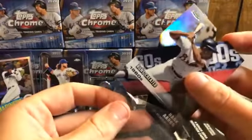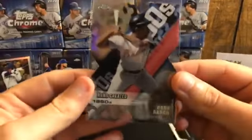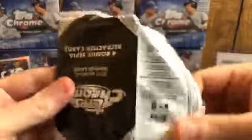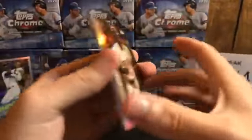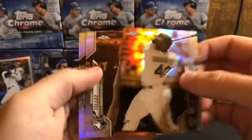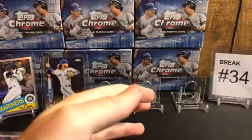Hammer and Hank. Runs created from the 1960s. God, sometimes these are a pain to get in a sleeve. This card of the Braves. Sepia number two. Joey Gallo, Texas Rangers. Got a rookie. Bobby Bradley going to Cleveland. Rowdy Tellez, Blue Jays. And Alberto Mondesi, Kansas City Royals.